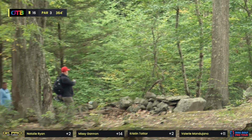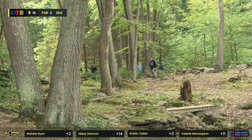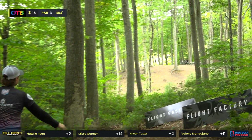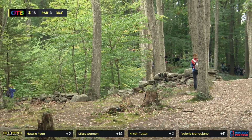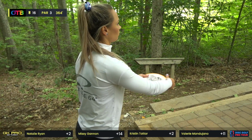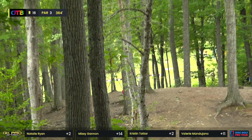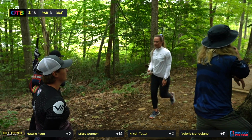Valerie overturning it. There are some gaps over there. She should be able to find some scramble, hopefully. Natalie going sidearm. We haven't really seen this, I don't think. Catches an early tree. Doors open for Kristin. This is her standard pro. Ooh, early. And that kick is backwards, but thankfully at least not to the left. Yeah, though, not super dynamic.